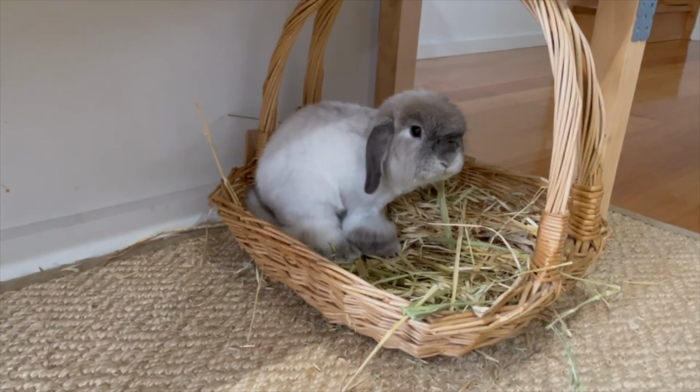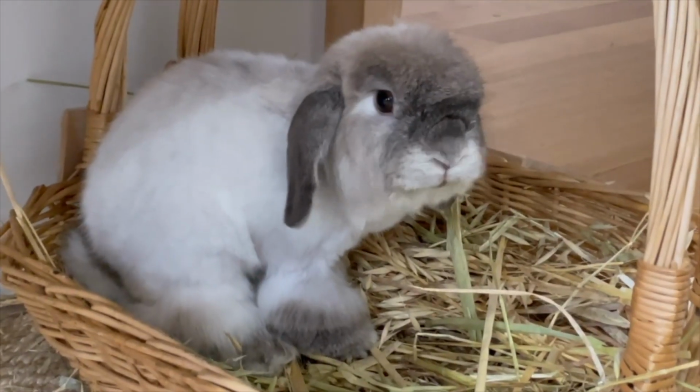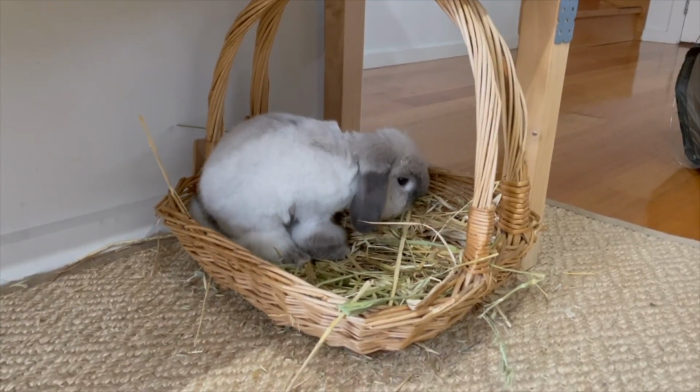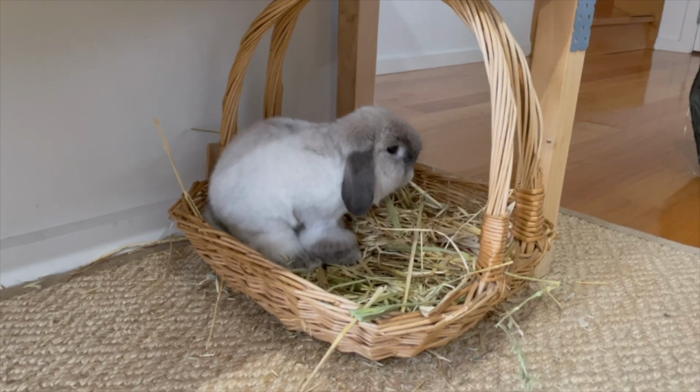Then after about an hour of playing outside, they usually come inside and eat some more hay. And we've got another little hay station here, but this one's just for eating. This isn't for peeing and pooping. And Aragorn likes to sit in it, even though he should be sitting outside it and eating, but that's just what he does.